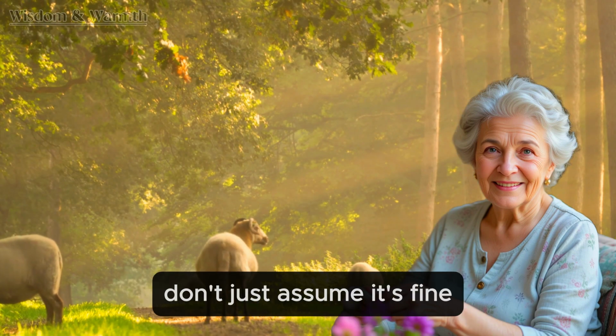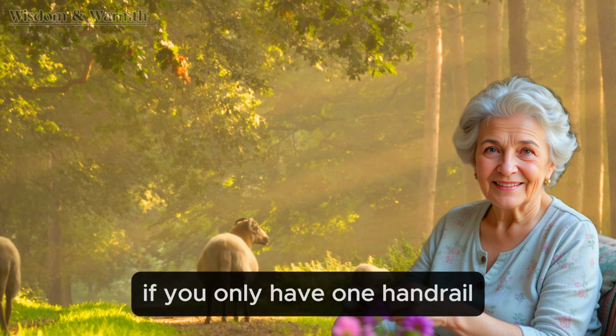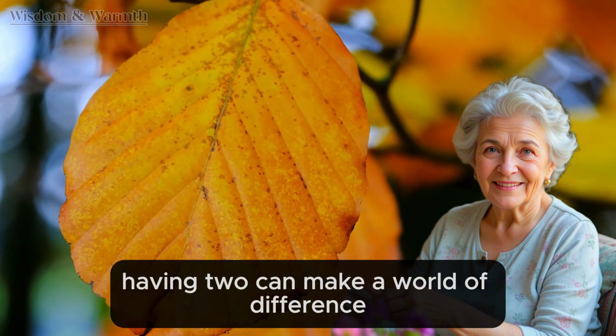And while you're at it, check that the railing is sturdy from top to bottom. Don't just assume it's fine. Grab it, give it a good shake. If it wobbles, it needs to be tightened or replaced. If you only have one handrail, think about adding another one on the opposite side. Having two can make a world of difference.